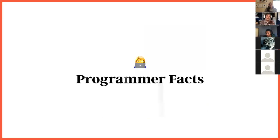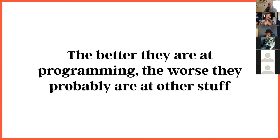To do that, it's pretty helpful to understand a couple of things about programmers and the programming industry in general that founders often don't understand or think about. First off, and this isn't necessarily a hard and fast rule, with any skill, the more time that someone dedicates to learning that skill and becoming an expert, the less time they're able to dedicate to learning other things.